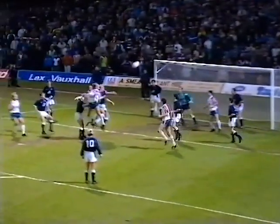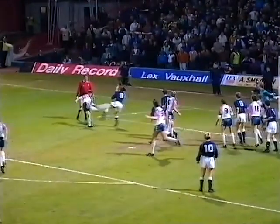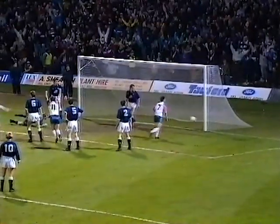So a happier Falkirk bench now, thanks to this opening goal. Poor defending too by Dundee. No one got to that until Sloan volleyed the ball home.